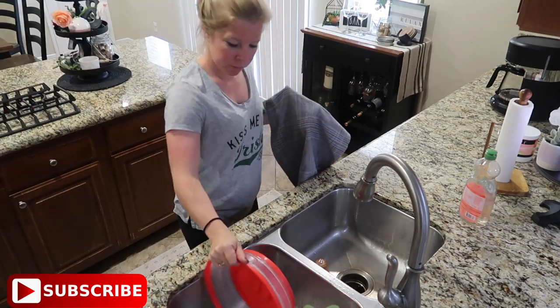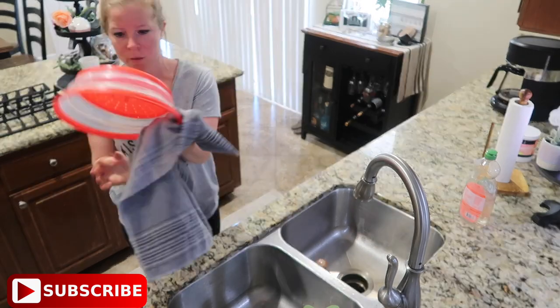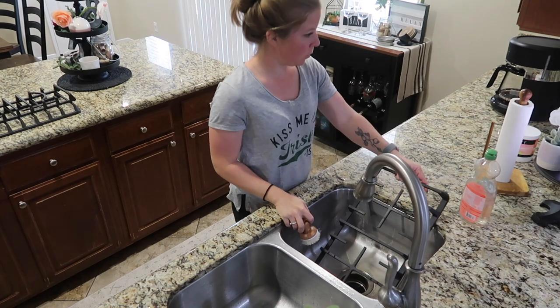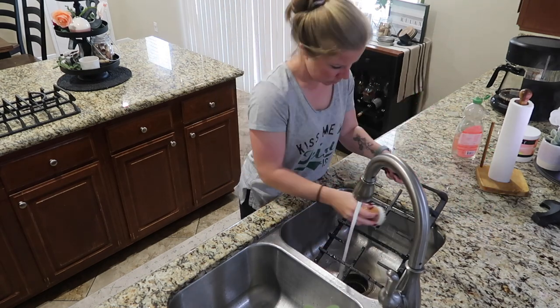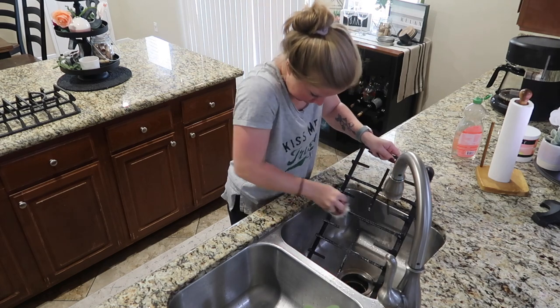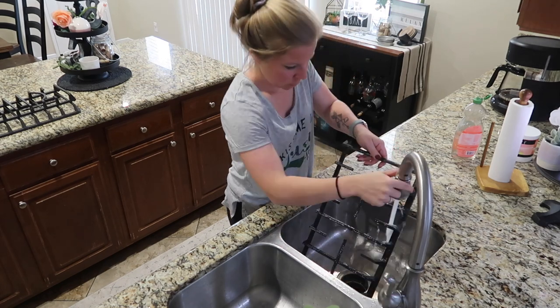I also wanted to be sure to clean the stovetop grates, and unfortunately these are not something that I feel comfortable putting in the dishwasher. They're cast iron, I think it is. So I just wash them with warm water and soap and then dry them, and they are good as new.